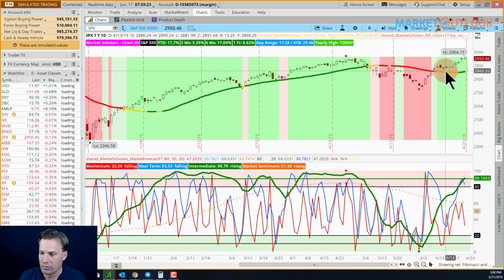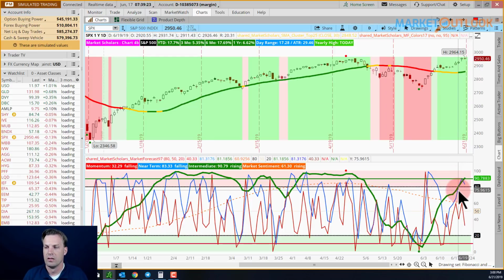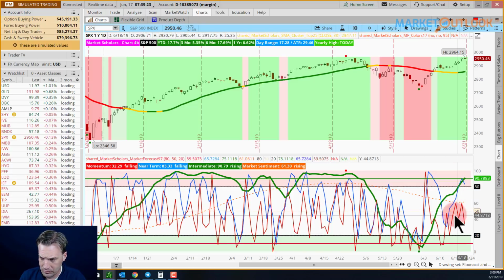But also remember that we got the near-term line above 80. That's necessary for a bullish trend. We've got 1, 2, 3, 4, 5, 6 days now above 50 on the near-term line, and we need one more to meet that 7 to 12 day mark. So, yeah, a little bit of weakness.